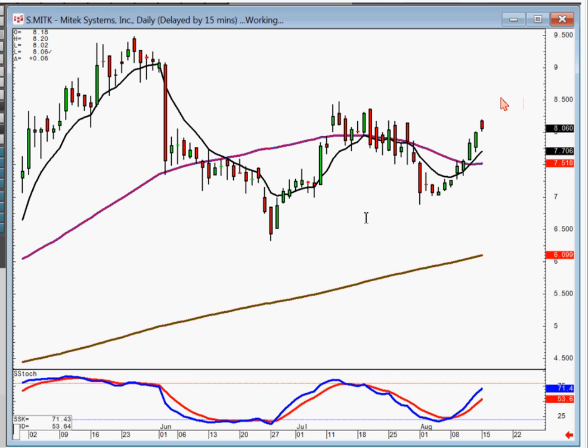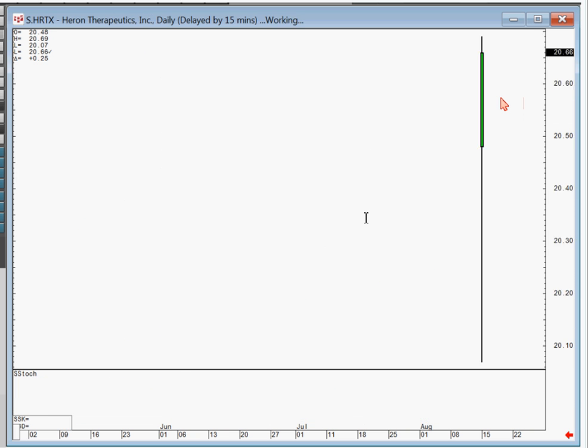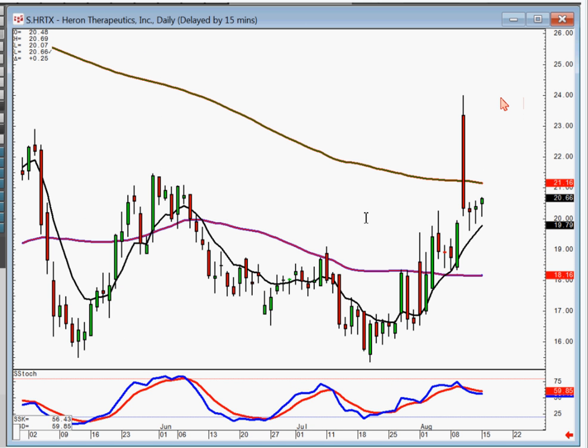And MITK, nice little scoop type pattern. I'd definitely be a buyer at somewhere around the 825 level, above today's open, showing you that the scoop pattern is in progress. And HRTX, you stay long as it stays above the T-line. The logical target is back up here where it opened. So you just want to watch to see what they do once they get back up to the 200-day moving average.